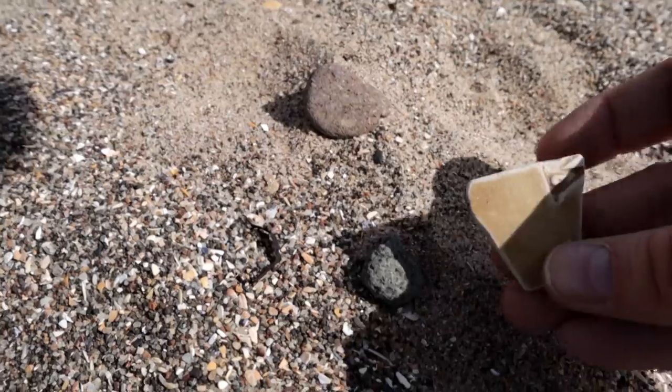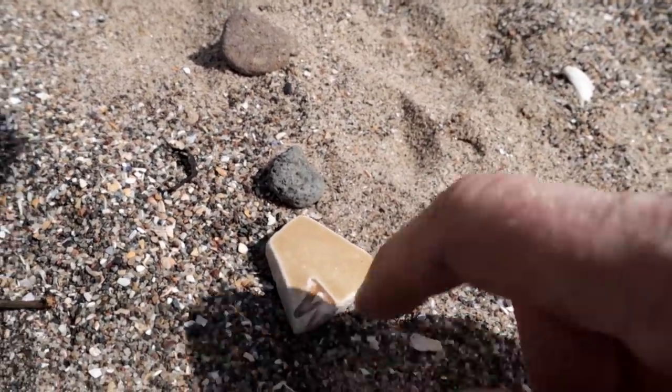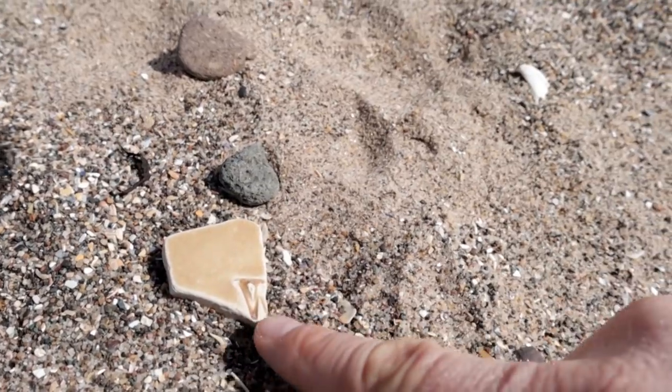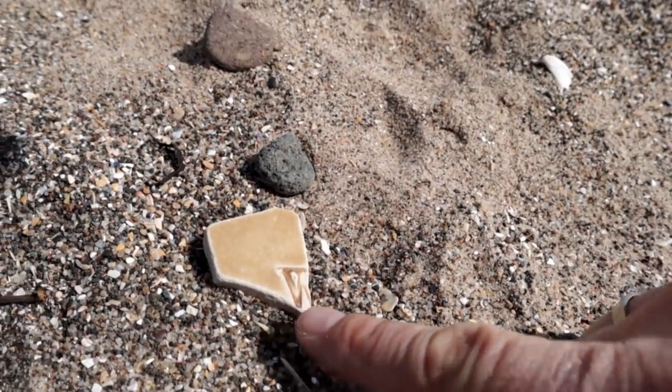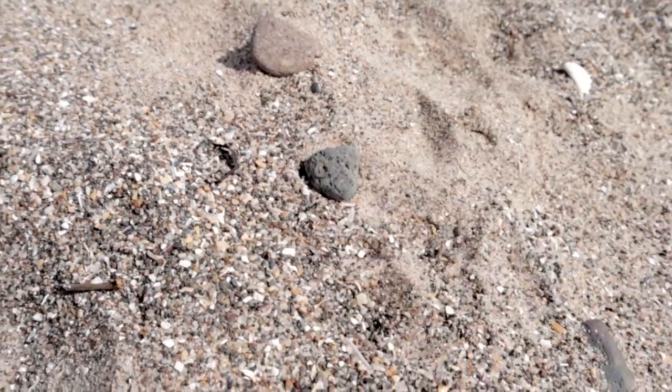I'm not sure if that's a tile. No, it's not. That's actually kind of cool. There's a partial letter there. Looks like it was going to be a W. We'll take that. I'll show that to Nicole. It's really thick. Okay, there's something that I found before, just as we were walking over here. So I'm going to give that to you just now.